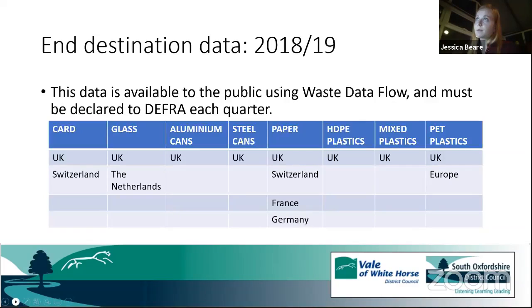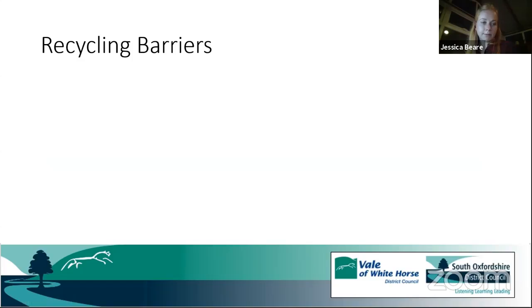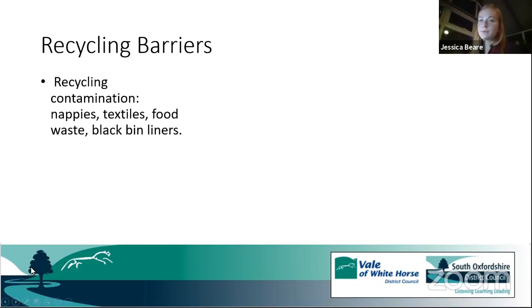Okay. And then barriers to recycling, which I've mentioned a few times. We've got obviously recycling contamination, and we've got 4 big ones: nappies, textiles, food waste, and black bin liners. Not only are black bin liners not recyclable, but also they hide what's inside them. That's why we say you must use a clear sack, not a black bag, not a coloured sack, not one of those white, slightly see-through sacks. It has to be completely clear for your recycling. And that's so our crews can see what's inside them.